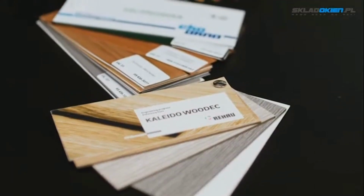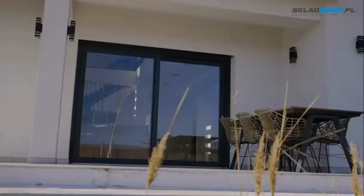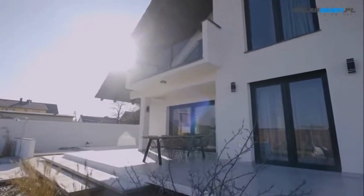PVC windows are undoubtedly cost-effective and have the fastest lead time. In the basic variant, they are always white, but there is an option to change their appearance using a foil. Manufacturers offer a wide selection of colors and patterns, including, for example, wood-like, anthracite, or brushed aluminum imitation foils. PVC windows achieve the best thermal and acoustic parameters of all types. However, you must know that they have size limitations due to the rigidity of the material. For example, a display made of PVC cannot be larger than 6 meters.